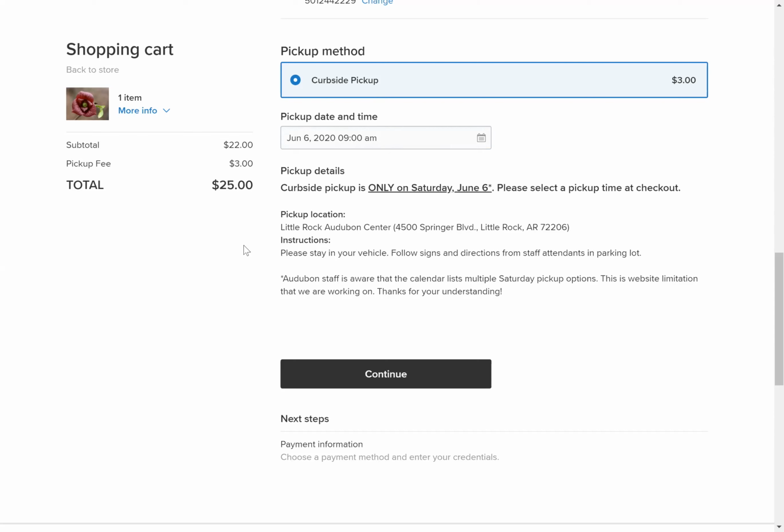The pickup location is listed here as well: Little Rock Audubon Center at 4500 Springer Boulevard in Little Rock. Again, we've got the instructions there for you to please stay in your vehicle and just follow the signs and directions from the staff attendants in the parking lot. And I've also noted again that we are aware here that the calendar lists other Saturday options that are available for pickup, when in fact only Saturday, June 6th is an option for curbside pickup at this time. From here on out, you can go ahead and hit continue.